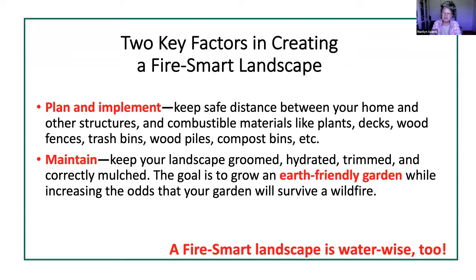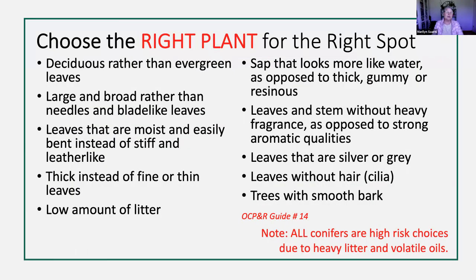And I just want to say you can have an earth-friendly garden, but you want to increase the odds your garden and your house will survive a wildfire. And it can be water-wise too. So it's choose the right plant for the right spot. And I'm not going to read these or go through these, but I just want to say there are exceptions for every rule. There are several lists to check on fire resilience, fire resistance. We'll talk more about that.